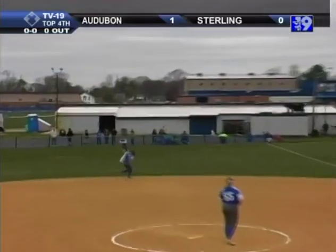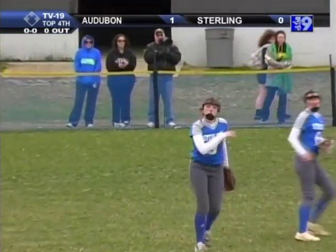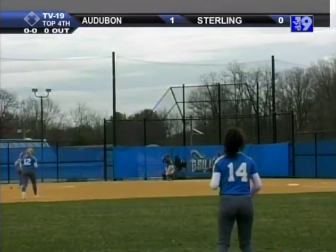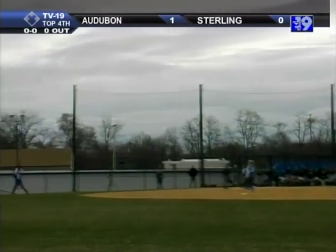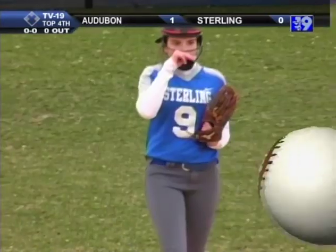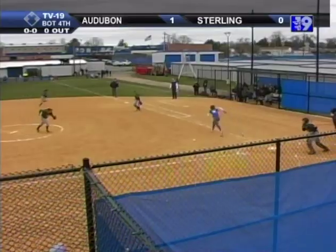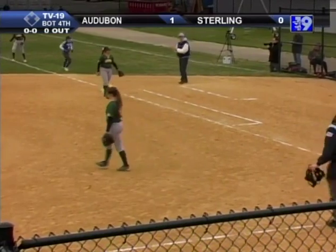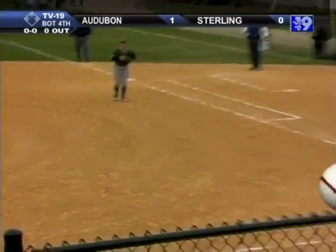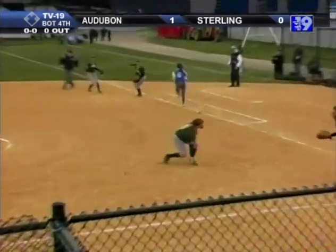First pitch swinging into shallow right field, and backing up and making the catch is Raina Pelkak. Nice job by Raina. She actually turned the wrong way first, and then actually had to turn back around. Johnson standing right in front of us. It's a bunt, and that is a slap bunt, and Steph Kelly gets on again for Sterling's second hit. Worked the first time, and Audubon was not ready for it.